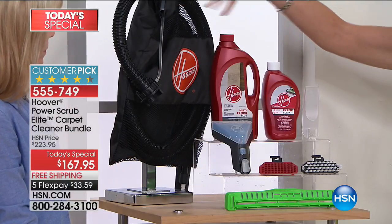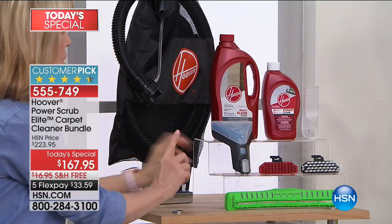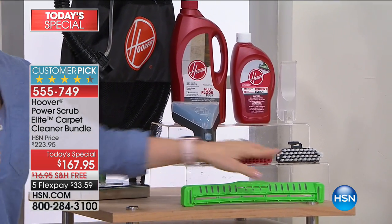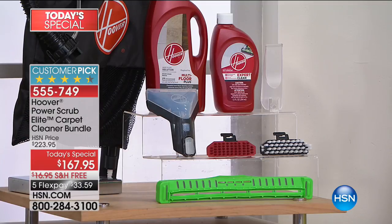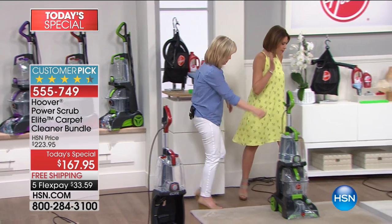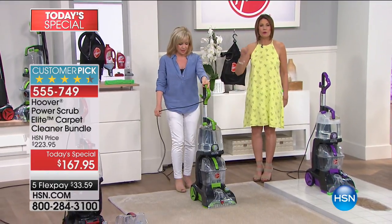This is an extended hose. Yep, it's 2 feet extra. This is an 8-foot hose. Also, the game changer right here, this is a multi-floor cleaner. It comes with your hard floor cleaner. So this is totally exclusive. And also, it's the lowest price in the country anywhere, and you're not going to find these attachments anywhere. So it really is a great value. Absolutely, and it's going to come with a great warranty as well. 2-year warranty, you don't have to worry about a thing.